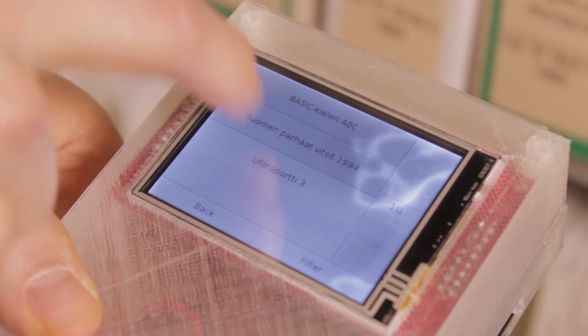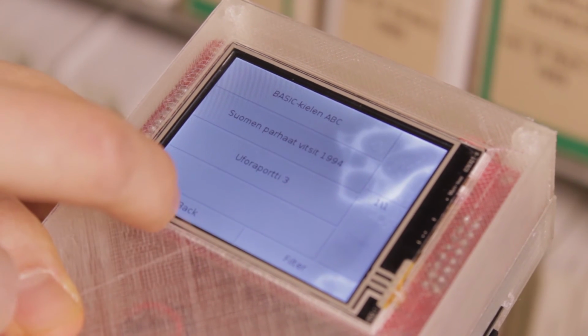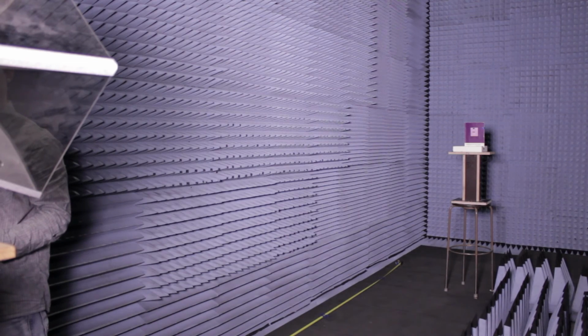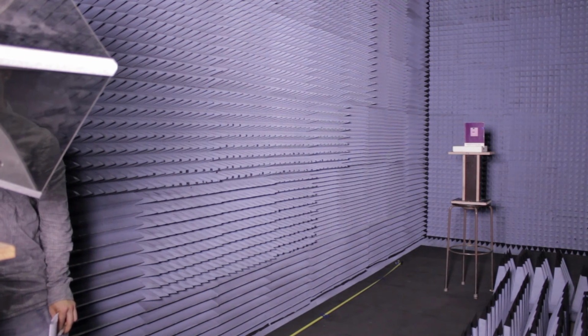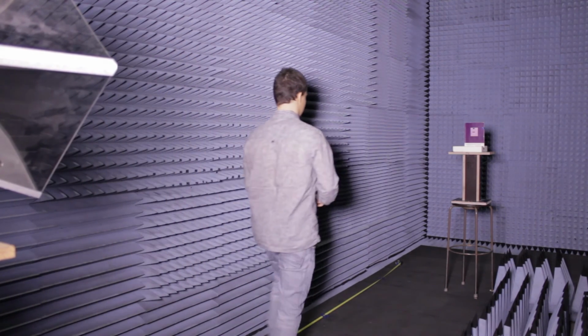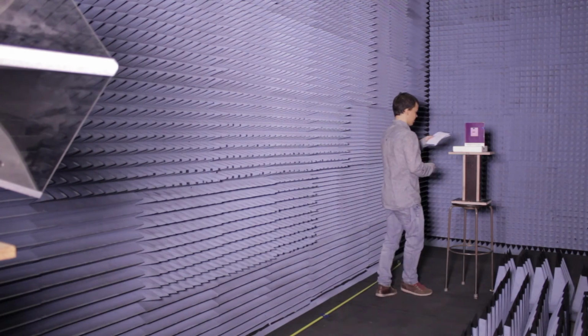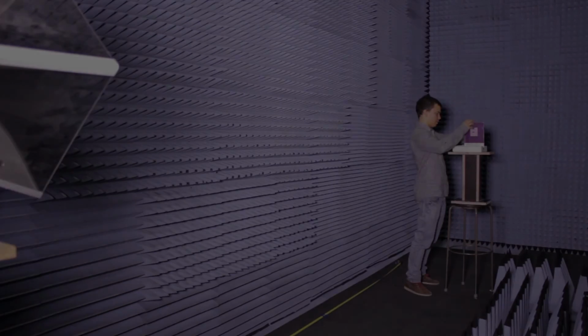After the whole system was ready, it was time to test the performance. An anechoic chamber with a directive measurement antenna connected to the reader was used to minimize reflections. Reading ranges as high as 5 to 7 meters were achieved. Now the reader was ready for some serious scanning and assist our guy in need.